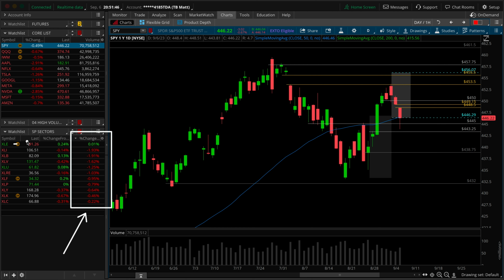energy leads the pack here, up a jaw-dropping 0.01% on the week, basically flat. But that's not really all that concerning when we look at the bottom of the barrel, and industrials, materials, healthcare, utilities are really the ones taking a beating, all down more than 1.25%.